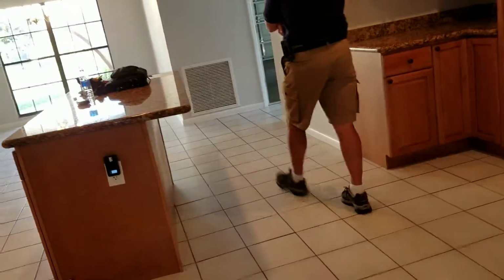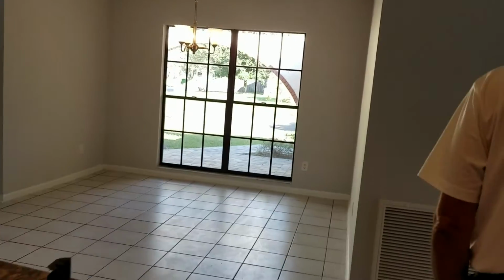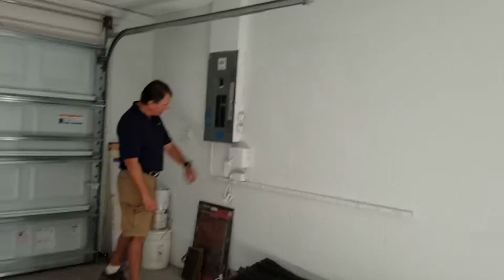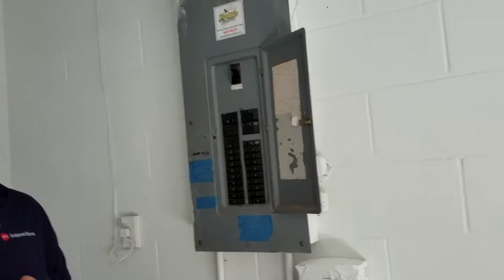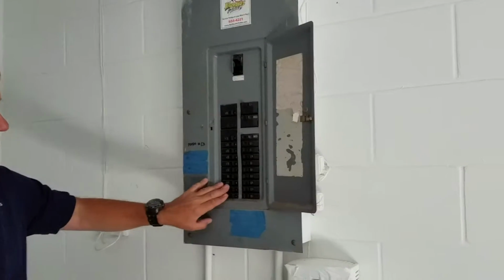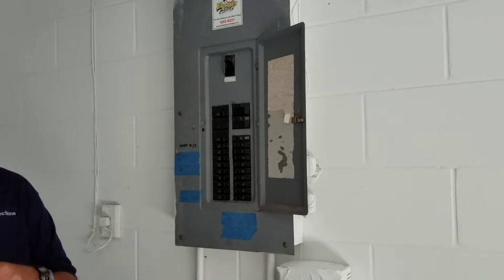Let's go out to the garage. Here's your electrical panel. 150 amp service coming into the house. Probably almost to the point you can say it's inadequate for the amount, okay, because there's so much more stuff. They literally have 3 breakers in here, 2 down here, 1 over here that have been double tapped. Okay. That means 2 wires, 1 breaker, okay?